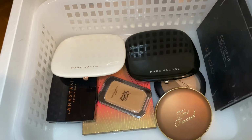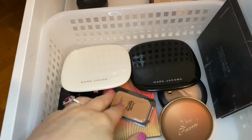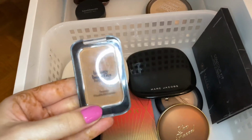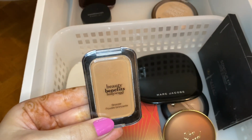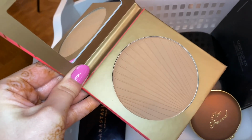I do have a bronzer in a project pan, but I do think I want to pick one out. I really like this one. It's from the Dollar Tree, and it's really good, actually. I think I'm gonna go with Morphe Icon. I really like this one.